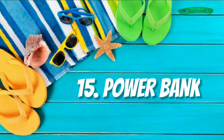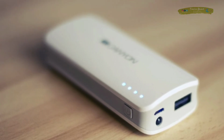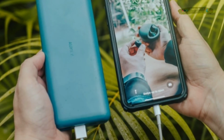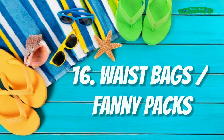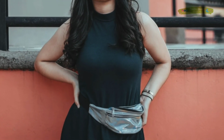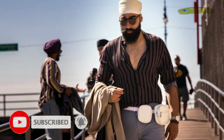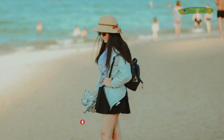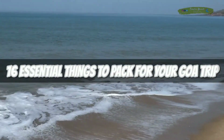Guys, this list of Goa essentials is incomplete without a power bank. In Goa, due to lots of selfies, you might have to charge your mobile phone frequently. So make sure that you carry a good power bank along with you, which is at least of 10,000 mAh capacity. For Goa travel, do carry waist bags or fanny packs. The biggest advantage of carrying a waist bag is that you can easily store stuff like wallet, phone, power bank and other essential things, and your hands will not be unnecessarily occupied. So guys, these were the essential things to pack for your Goa trip.